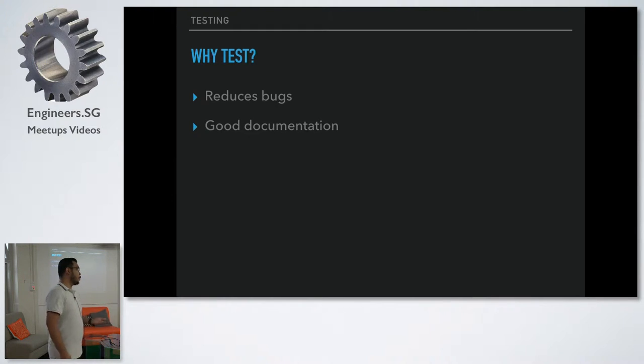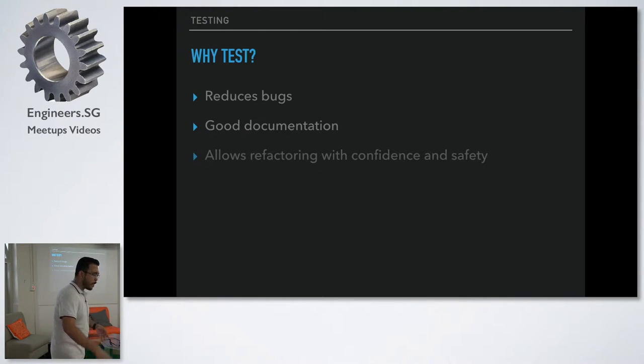Tests are also really good documentation. If you write tests well and they're well designed, with descriptive names which tell you what you're testing for, under what conditions and things like that, it's really good documentation to show the behavior of your code: what this specific code does, what you can expect it to do, what it shouldn't do, that kind of thing. Especially under the new BDD, behavior driven development, it's even more so.